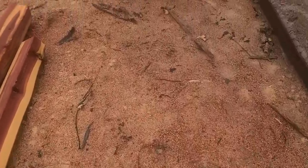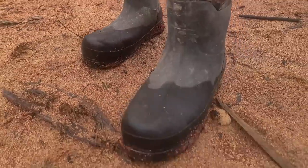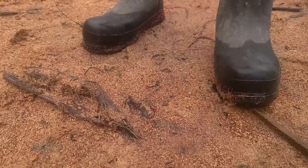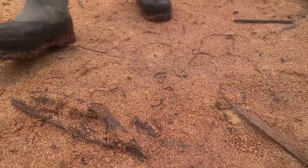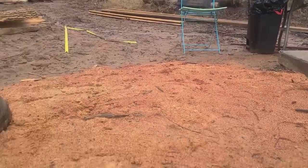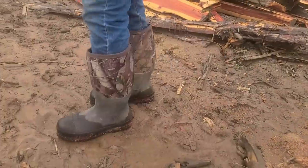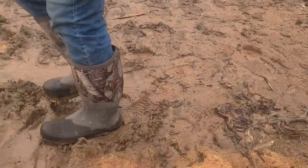Like, look, this is a really wet area here. But I'm not sinking. That's the thing. And I could add more. And it's not sticking to your boots. Right, it's better than making them heavy. Like, it's better than this. Here we go. Which one would you rather be in?